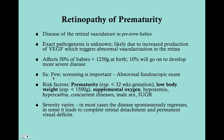So symptoms, this is really a difficult one to diagnose just based on the appearance of the baby alone. The one symptom that you can rely on sometimes, but not always, is leukocoria. And leukocoria, we tend to think in term babies, is a congenital cataract or is possibly retinoblastoma, and that can happen in a preterm baby as well. But in a preterm baby, if you have leukocoria, retinopathy of prematurity should be on your differential. However, not all babies with retinopathy of prematurity have leukocoria, and not all babies with leukocoria certainly have retinopathy of prematurity. So for this reason, that symptoms aren't really necessarily present or staring us in the face, screening is important.